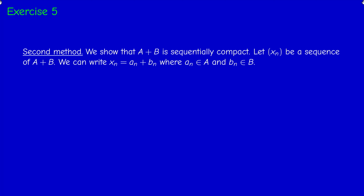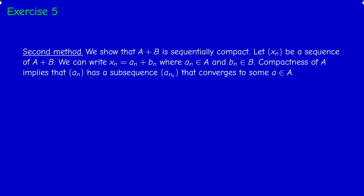So since xn is in A plus B, then by definition, xn is the sum of two elements. The first one is in A, the second one is in B. So I can write xn equal an plus bn, where an is in A and bn is in B. So therefore, we have two sequences now, an in capital A and bn in capital B. Compactness of A, or sequential compactness of A, tells me that an has a subsequence a_nk that converges to some point a in capital A.